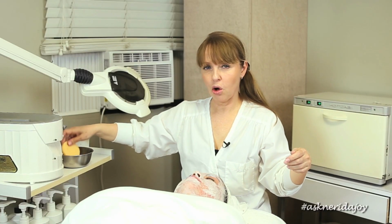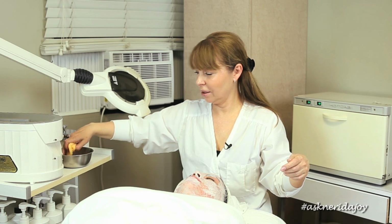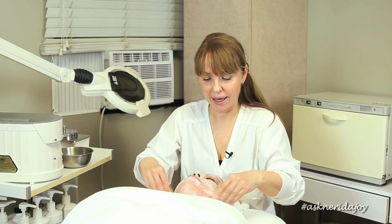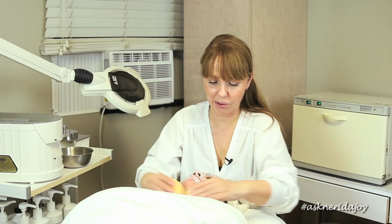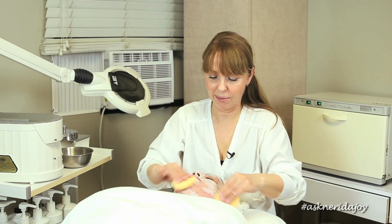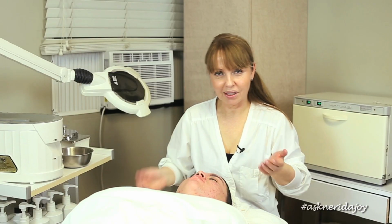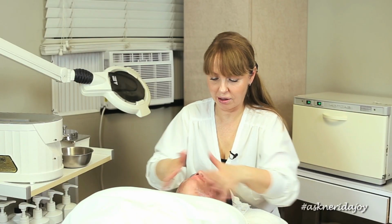Now I added a little bit of cold water. I keep my water and my sponges in my hot cabby because it also has a sterilizer in there. So we've taken the mask off and now we're putting some healing gel on Alessandra's skin.